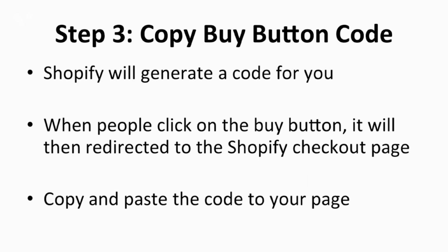Shopify will then generate a code for you. Sometimes it may take a little bit, so just be patient. After the code is created, the Embed Code box will then pop up. In the Embed Code dialog, you can copy the embed code manually or click on the Copy Embed Code to Clipboard button at the bottom.